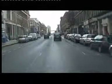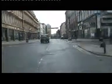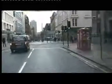Continuing ahead in Sauchiehall Street. And we're going to continue along Sauchiehall Street to the pedestrian precinct at the end of Sauchiehall Street. And at the pedestrian precinct, we're going to turn right into Knightswood Street. So turning right into Knightswood Street.